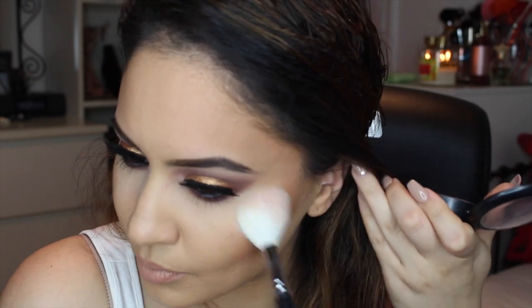Now I'm using MAC, what is this? I don't know. I'm just crazy. Blushbaby, of course, duh. You guys know I love Blushbaby. And I love this Morphe brush to apply my blush. It gives me just the right amount, and it just dusts the color right on. It is perfect. It's part of their new collection.